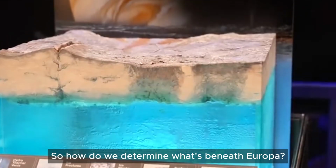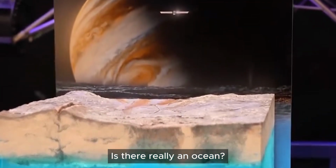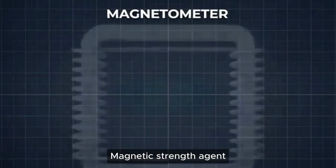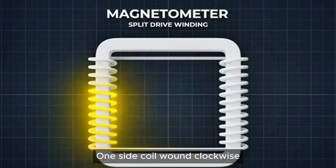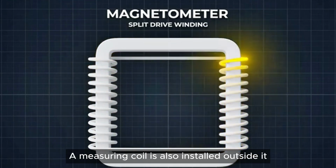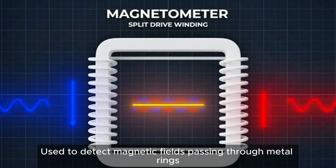So how do we determine what's beneath Europa? Is there really an ocean? This is thanks to the Galileo detector's magnetometer, a fluxgate magnetometer. It has a coil wrapped around a metal ring. One side of the coil is wound clockwise, the other side counterclockwise. A measuring coil is also installed outside it, used to detect magnetic fields passing through the metal ring.